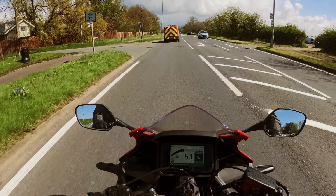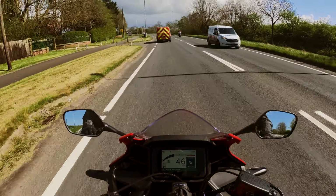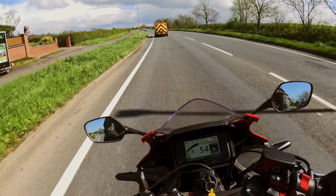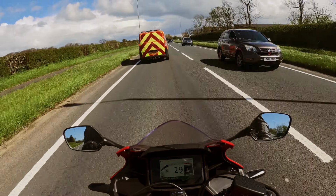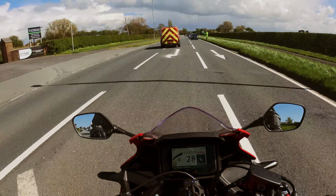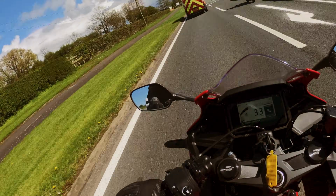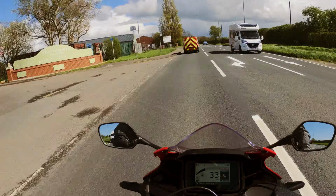Whereas something like this, if you make a mistake, you're going to feel the bike correct itself, you're going to feel the traction control kicking in. It's going to give you a chance to learn from those mistakes rather than end up on your backside smashing your bike up. While I don't actually have a temperature gauge visible, I'm sure there's one if you flick through the menus. For the first time, I've been sat in this traffic now for a little while, and for the first time I just heard the fan kicking in.